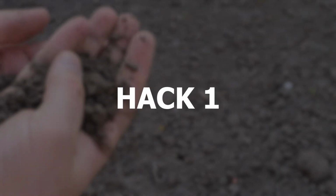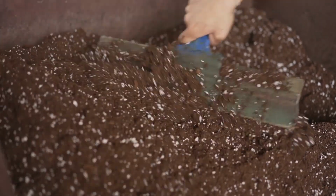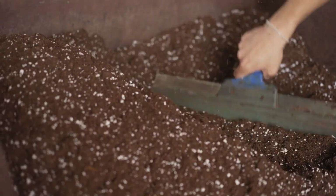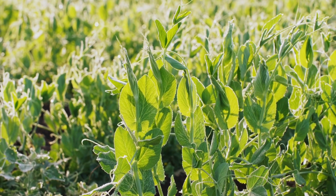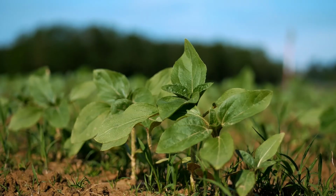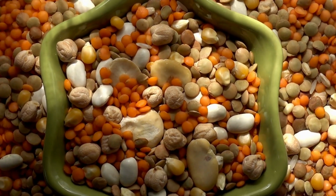Hack number 1. Growing your own fertilizer. Before synthetic nitrogen fertilizers became widely available after World War I, farmers had to rely on nature to supply one of the most important nutrients for plant growth: nitrogen. And they did this using legumes like clover, alfalfa, and beans.